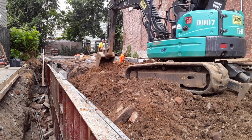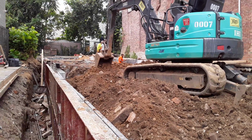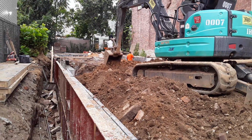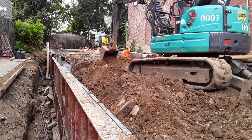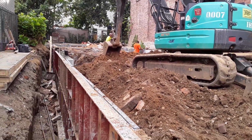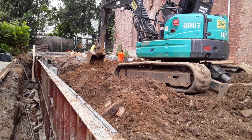All the old buildings are coming down. The burnt out buildings are coming down one by one. Any vacant lots that have been sitting around for many years are now being transformed into beautiful luxury apartment complexes in the city of Paterson, New Jersey, in the United States.